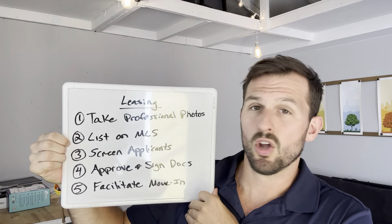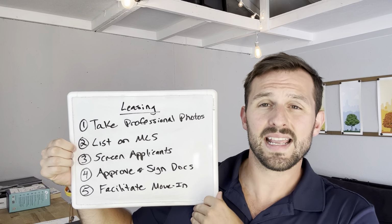The second piece, we list this on the MLS. Again, this might be something you're saying, Cameron, why even write that down? I've talked about this before in the past. I cannot believe it either, but there are property management companies that do not list properties on the MLS. You guys might say, well, what's the MLS? The MLS is a service that agents use. You have to be a licensed agent to list it on there, and you have to pay a lease fee to other agents, to the tenant's agents.